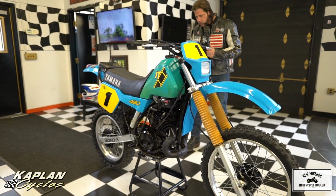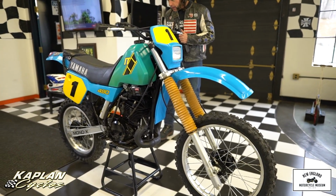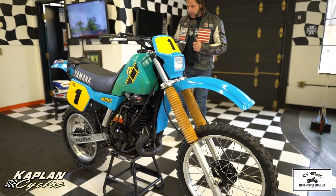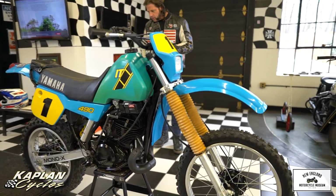We believe it has somewhere between 12 and 15 hours ride time on it, and I'll show you why we believe that in a moment, other than the fact that the thing's in beautiful original shape. Oh yeah, it had the original front tire on it. It had a little dry rot. We replaced the front tire not because it was worn out, but because it was 36 years old.